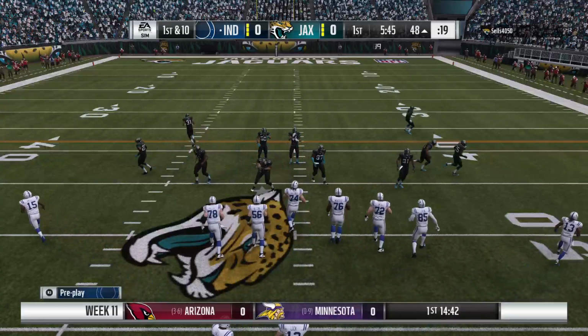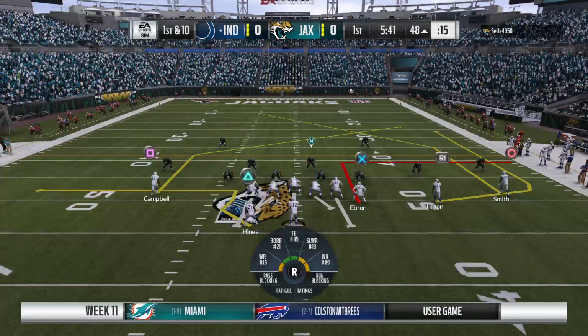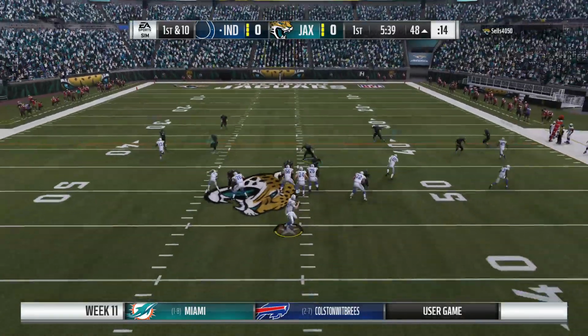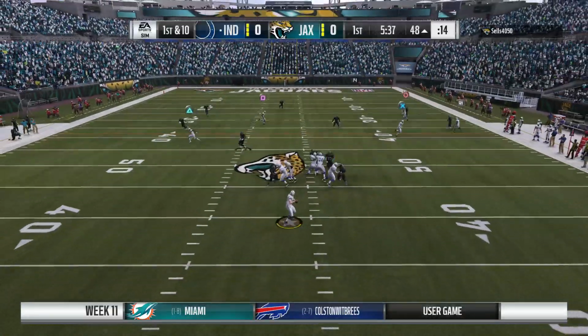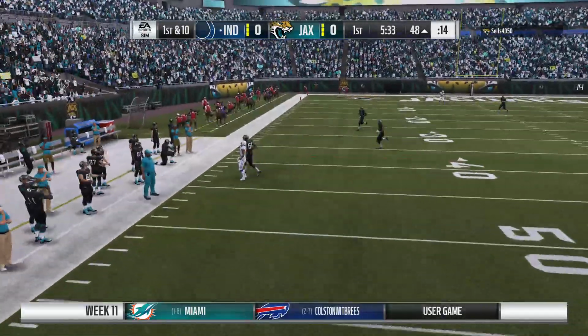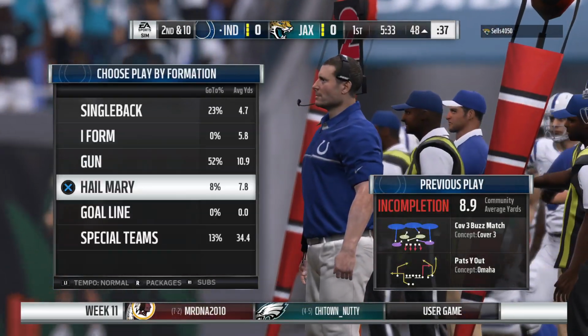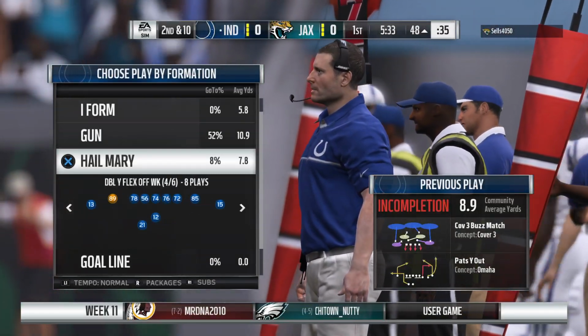So in Jacksonville territory now, here's a 1st and 10 at the 48-yard line. Out of the gun, Luck. And seeing no options, he just tosses this one away incomplete. Now that'll bring up 2nd down.